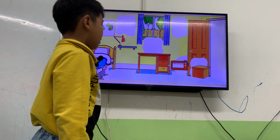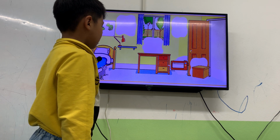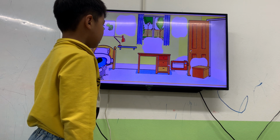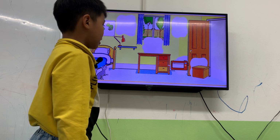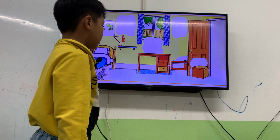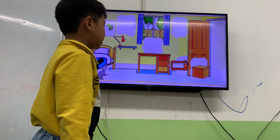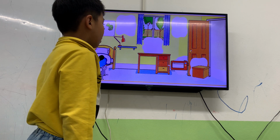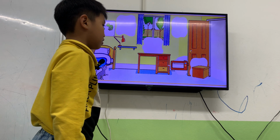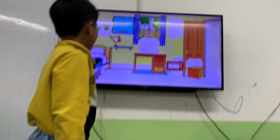The radio is between the door and the table. Okay, again, where is the radio? The radio is between the door and the cupboard. No, it's not a cupboard, the table. Next one, where is the cupboard?